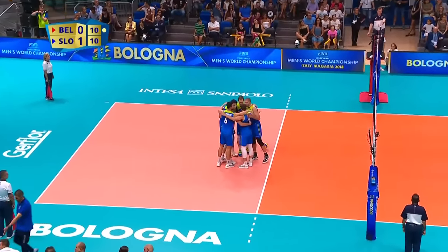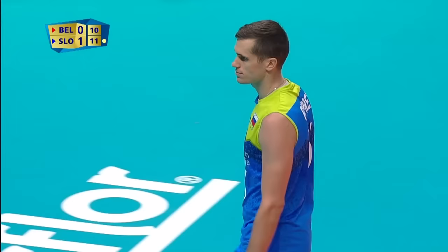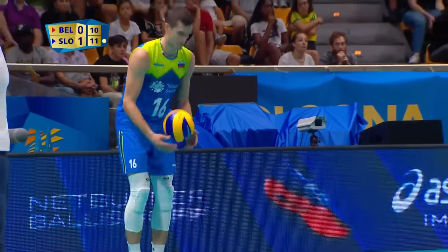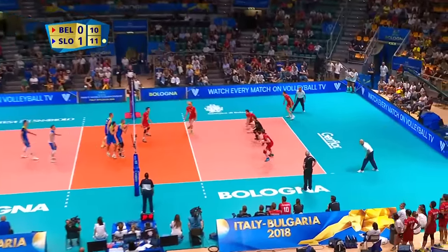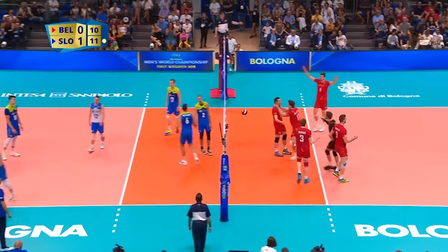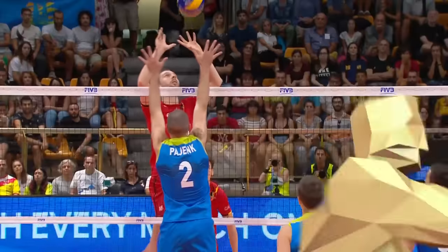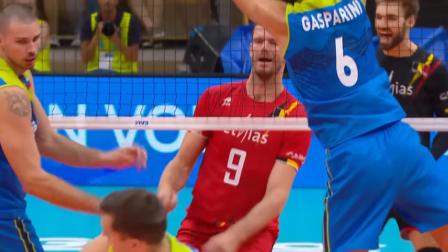However, once again, Belgium unable to make the most of that chance. Oh, lovely. Little bit of trickery from Matthias Valkiers. Had Payenk jump with him, and that was it. Then free ball, free swing, spike down for Peter Verhaes.